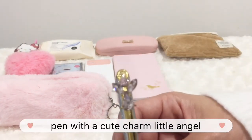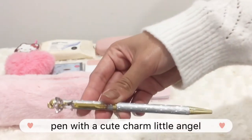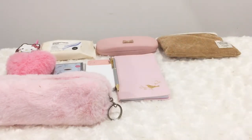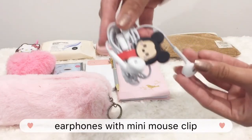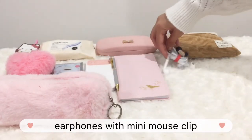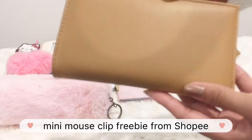This is a pen with a cute little angel charm that I bought from a church here in Australia. Another is my earphones with a clip organizer. I got this Minnie Mouse clip as a freebie from one of my Shopee purchases.